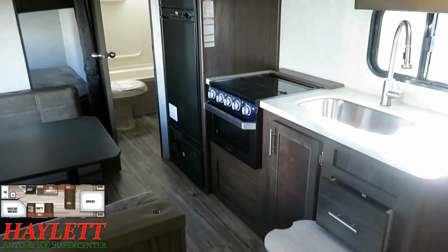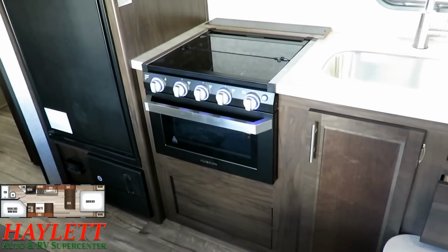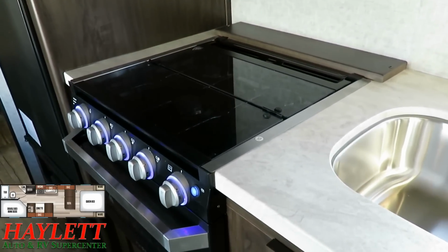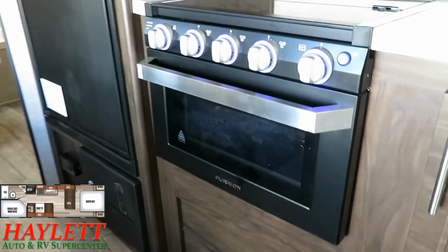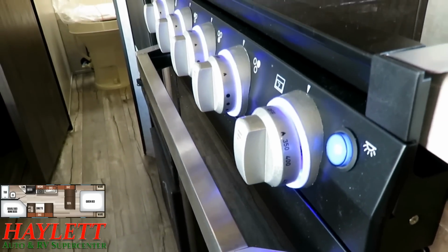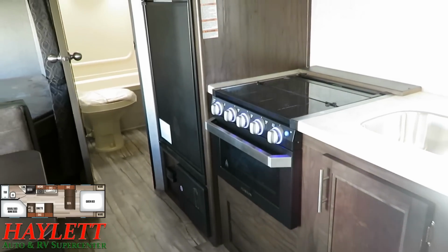Now, another thing they've done, this is a recent change at the time of this filming, it'll be more standard obviously as time goes on, is the stove has changed over. And it just looks neat. It's still counter flush and recessed, so it gives you prep space. But the other thing here is it has a window, so you can see what's going on inside, and then it actually has these cool little blue LED night lights going on in it. So it's got a very cool nighttime use and function.